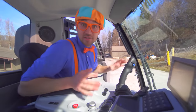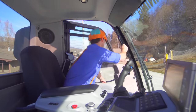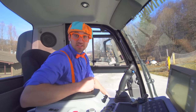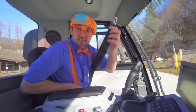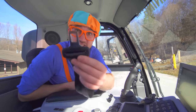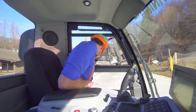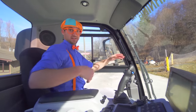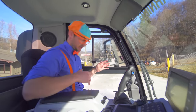We're inside the groomer. Oh, let me shut the door. All right, first things first, safety first. Yep, just like in any vehicle, there's a seat belt. You gotta buckle up. All right, now that I'm all strapped in, let me show you some of the parts.